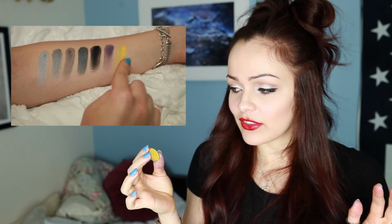This next color is Lemon Drop, and it literally looks like those candies. I think they're called Lemon Drops. It's just a bright yellow. It is so intense.